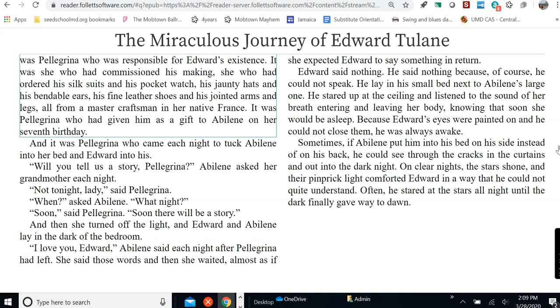"Will you tell us a story, Pellegrina?" Abilene asked her grandmother each night. "Not tonight, lady," said Pellegrina. "When?" asked Abilene. "What night?" "Soon. Soon there will be a story." And then she turned off the light, and Edward and Abilene lay in the dark of the bedroom.